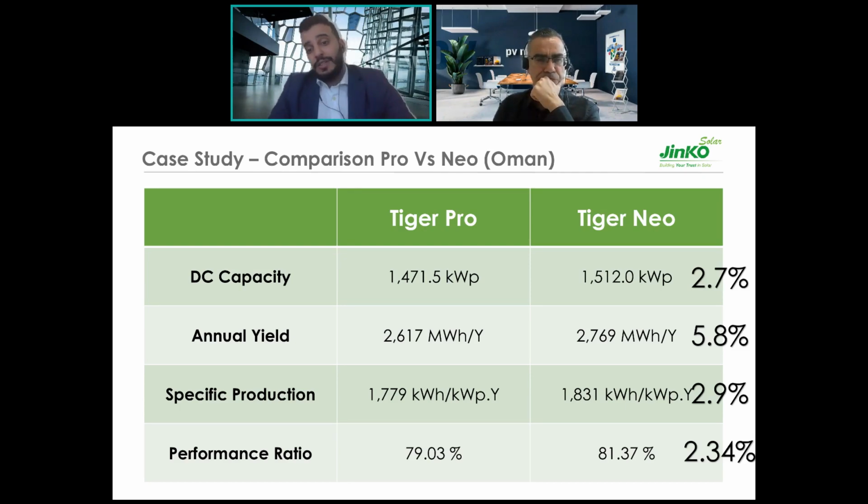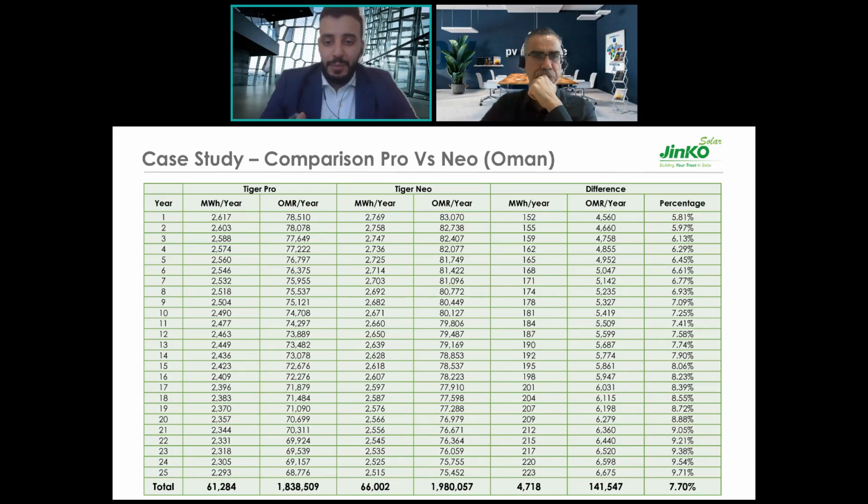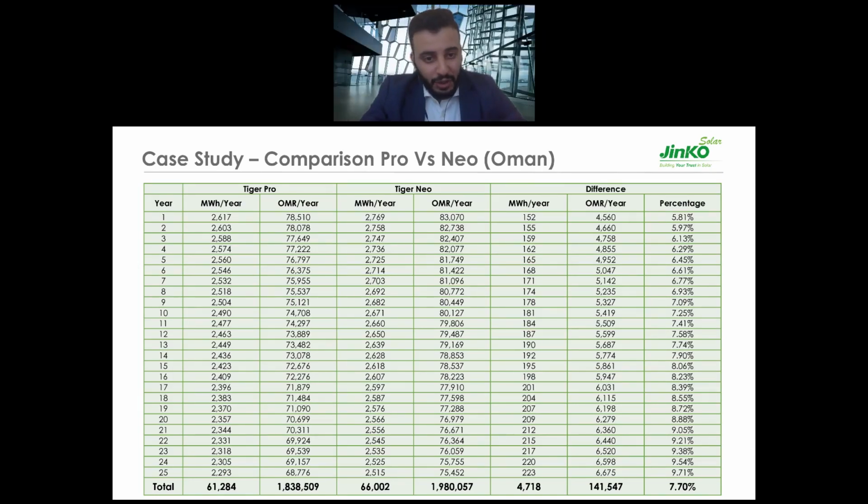So if you convert all this technical data into money, you see this big table that we're not going to focus on a lot. If you compare the Tiger Pro and Tiger Neo, the difference in generation starts at almost 5.8%, and then it becomes wider and wider because the degradation of the Tiger Neo modules is better than the degradation of the P-type. So after 25 years, the difference is more than 9.7% in generation, and of course in revenues, because we are talking about a project that generates money for 25 years. Add on top of that, after 25 years, the P-type is no longer guaranteed in terms of generation, but the N-type has an extra 5 years that you can assume and build a financial case accordingly.